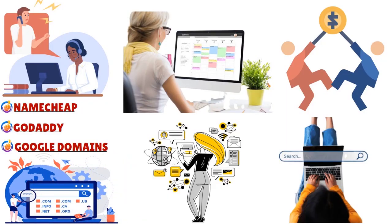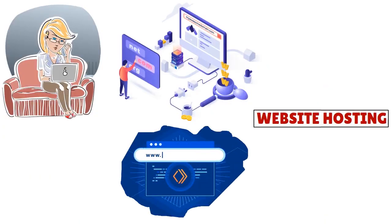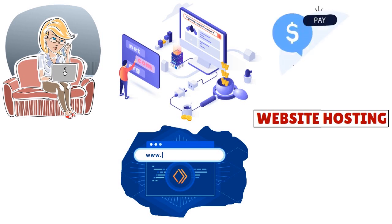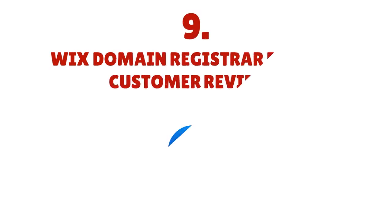And for Google Domains, this is a relatively new player in the domain registration game. It offers a clean and straightforward interface. You can search for available domains, purchase them, and integrate them with various Google services seamlessly. So that's really fantastic. What about customer reviews?